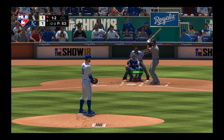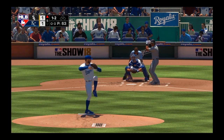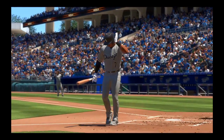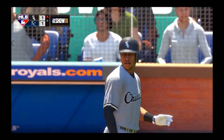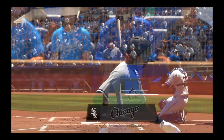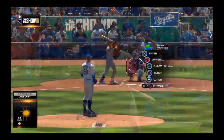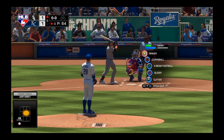And he struck him out. The 10th victim set down on strikes thus far. That's 10 strikeouts for him now, and I'll tell you, he could rack up quite a few more before he's done. Still a lot of game left in this one.